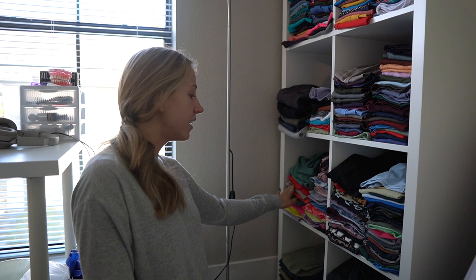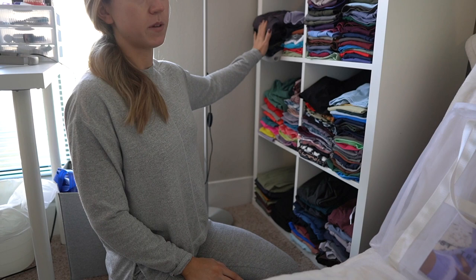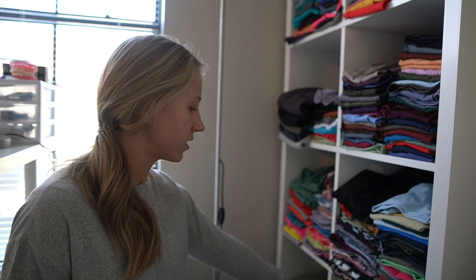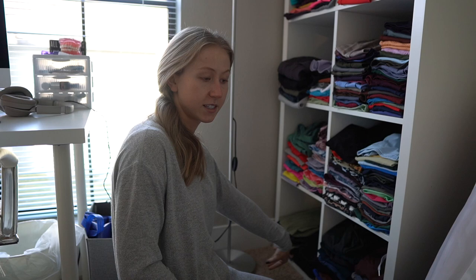I have some more joggers up here for Alphalete. I just kind of kept them separate, so some joggers here. I just have a little stack of black leggings and black shorts, just in case I ever want a basic pair of black leggings. I just want it to be easy to find, so mixed brands there. And then I just have some Nipoa Gym leggings. And now we go over to my new rack, which was very helpful.